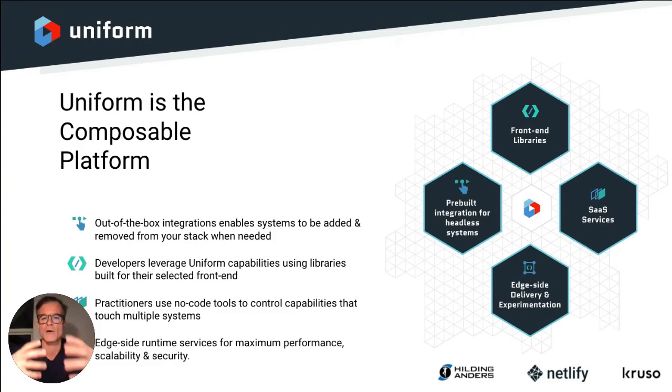To talk about composability and how this has affected one of our clients, Nils from Kruso will take you through what they did with Hilding Anders and how they set it up. But before going into that, Nils will talk a little about what Kruso sees as some of the trends in the commerce space and how that influences Kruso and the way they work with customers. So over to you, Nils.